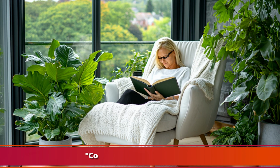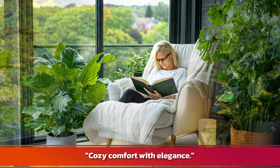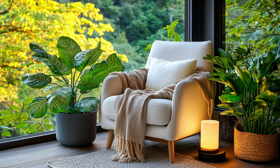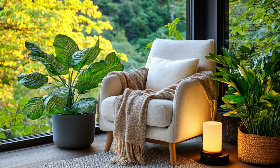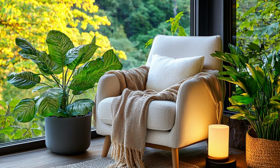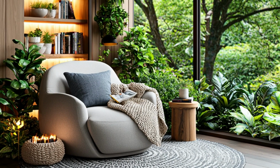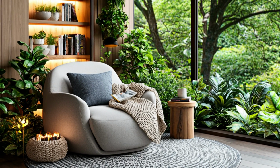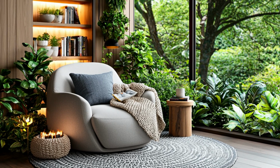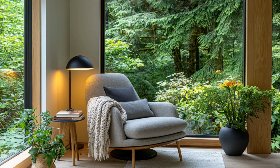Cozy corners in a small apartment can make all the difference, and this reading nook is the perfect example. With a plush chair, soft throw blanket, and warm lighting, it invites you to curl up and relax. The use of neutral tones and soft textures reflects the Scandinavian commitment to comfort, while the stylish decor adds a touch of elegance. This nook is a testament to how you can create a glamorous yet cozy space, no matter how small your apartment is.